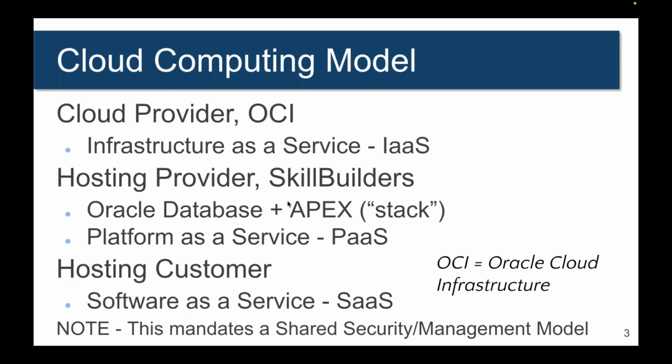You, the customer, are writing APEX applications. So you provide the final piece, the software as a service. Later on, we'll talk a little bit about the shared security model that this mandates. We all have a role to play in security, and we'll talk about the role that we play here at SkillBuilders.